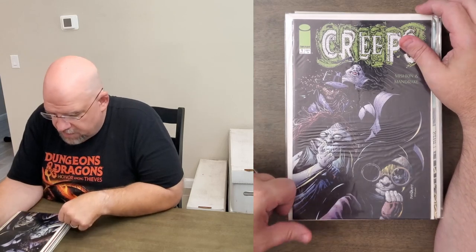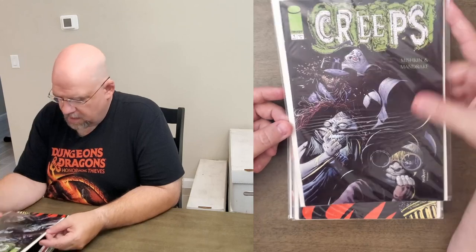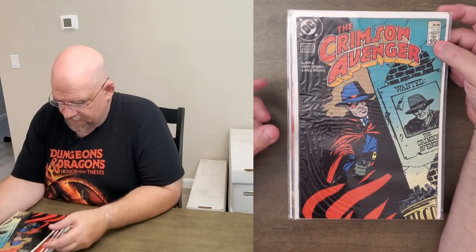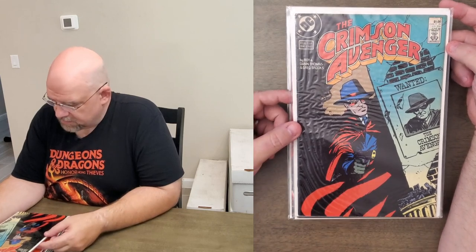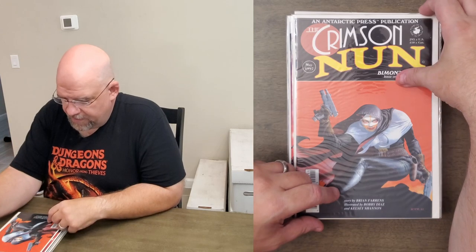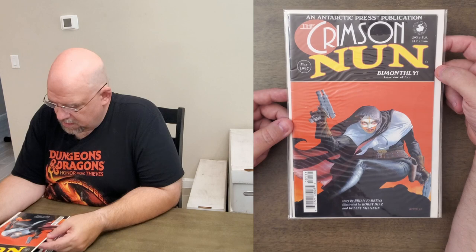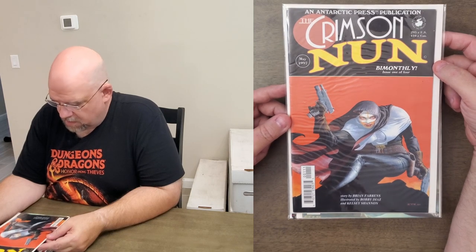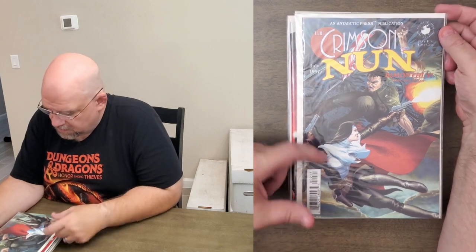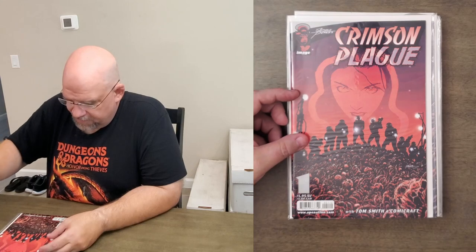Image Creeps, number 1. DC Crimson Crimson Avenger 4-issue miniseries number 1. And that's that. Crimson Nun, issue 1 of 4. Crimson Nun, number 2. That's actually pretty cool looking.